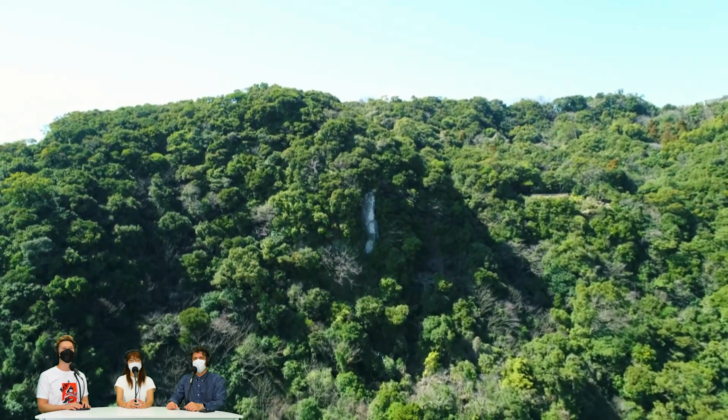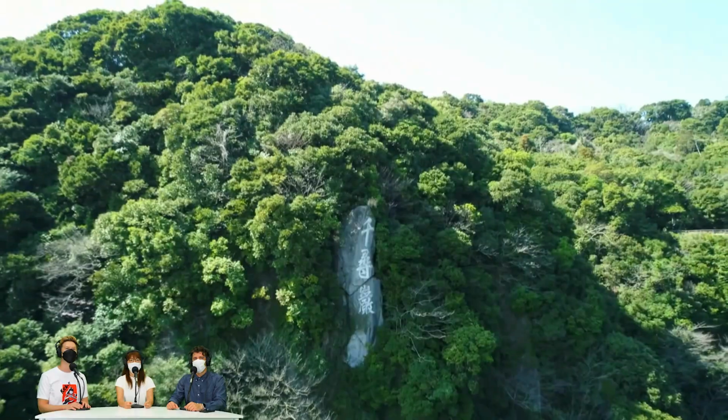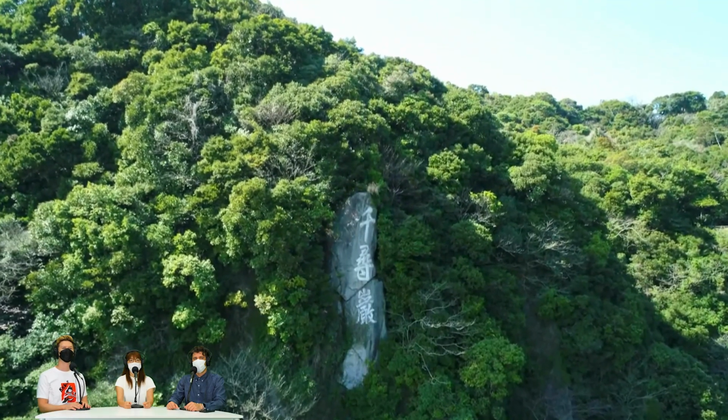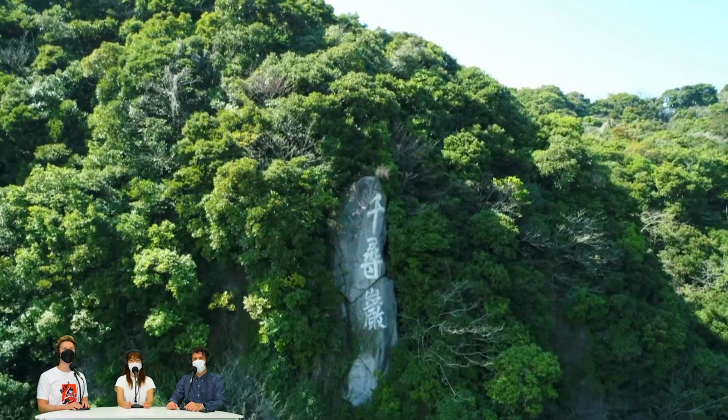Kanji characters carved into it that say, from the top down, Senjinggang. So this literally means, translated directly, very big rock.